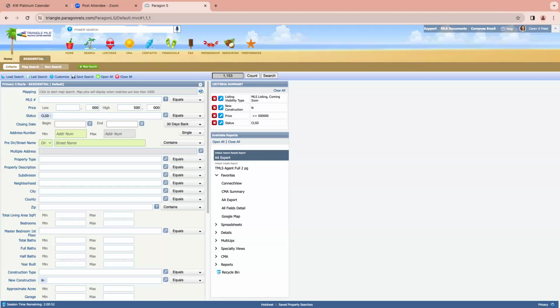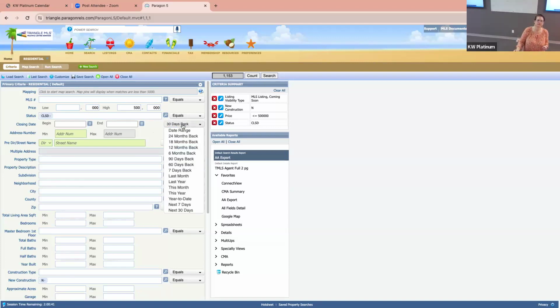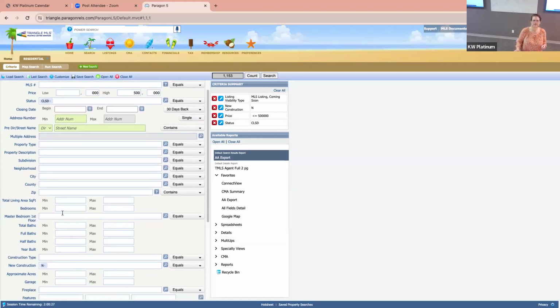May I ask how you have the 30 days back in the date range? Because I keep clicking on mine, it's not doing anything. You have to have closed set up in order for it to have that drop down. If you don't have closed in here, then that drop down is not going to show up. I have 500,000 in closed, and I have 30 days back, but I got 1688. Take new construction off. Oh, yeah, I gotta take the construction off. I got it.